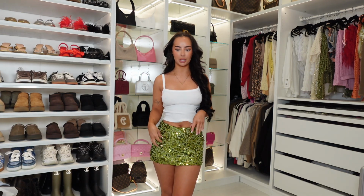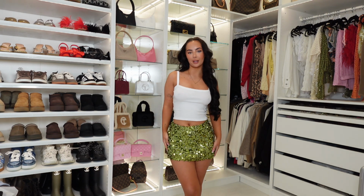Next up I picked up this green sequin skirt. I absolutely love the colour of this. White Fox actually sell a top with matching green sequins on a tank top like this, but I just popped on this white tank top and I think it goes just as well. This is so glittery, the full thing is sequins. This would be perfect for festival season, holiday vibes.